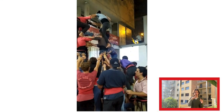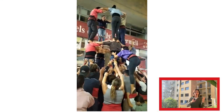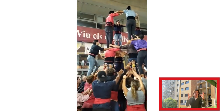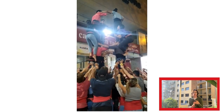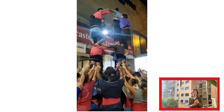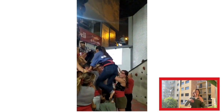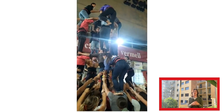We have the piña, which is the base level, where you'll see all of the people pushing on each other's shoulders and working together to form the foundation. And then on top of that is where the tower is built. It can be built with a variety of different structures, 2-person towers, 3-person, even 5, 6-person levels. But basically that's what it is. They build all the way up to the top. The smallest child climbs all the way to the top and puts their hand up, and then they have completed their human tower.